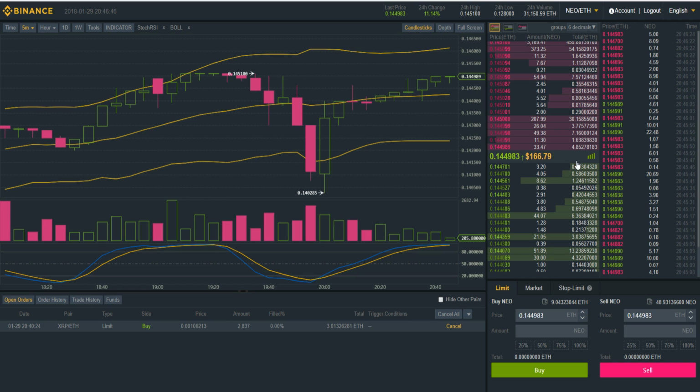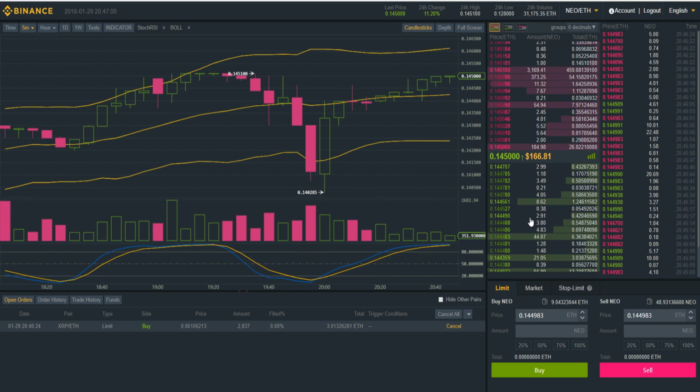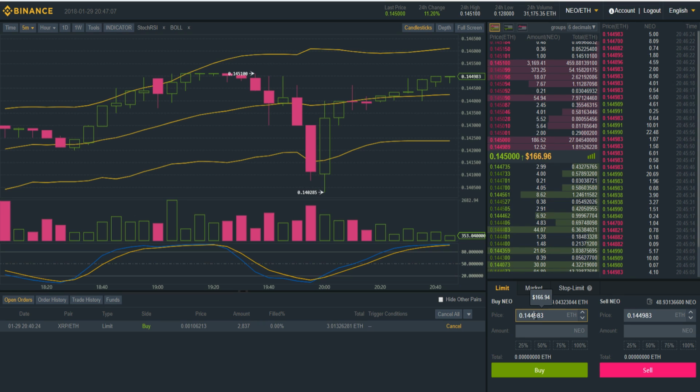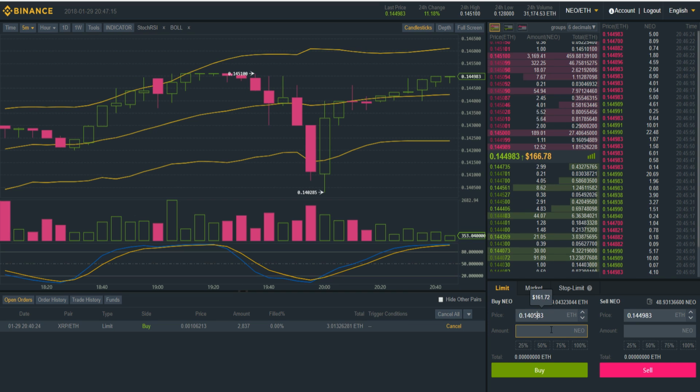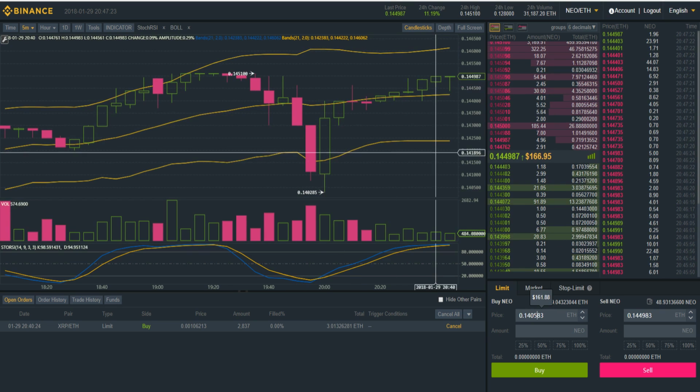Obviously here, even if I threw all my Ethereum at this, I could get like 150 of these, which would be nice. So if it went up like $10, we're making money. Yeah, this wouldn't be a bad one to trade in. Let's say we wanted to buy at 140. It's as low as 140.2, so let's go with 140.5. Okay, so that's 161, and then we could sell at 166, so make $5. So we could make $750 if we went all in on Neo and watched it bounce back up.